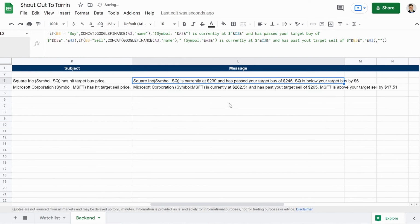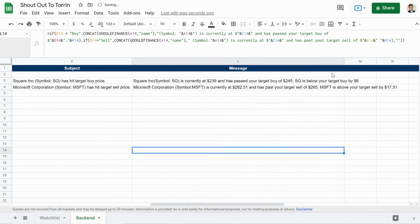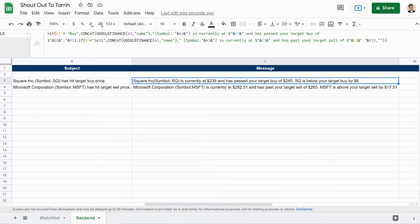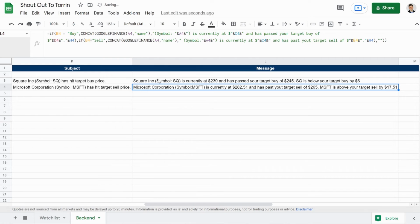Looks like we got it right. No errors. Make sure to drag this down. All right, and you could expand this. Let's see what we have here. So Square Inc. symbol SQ, and look at that. I don't have a space in here, so we actually go back. You see how "Inc." is touching that? That's because we forgot our space right here. So we want to make sure that there's a space there. Now there's a space. Square Inc. symbol SQ is currently at $239, has passed your target buy of $245. Square is below your target buy by $6, and then there's Microsoft, and the rest are blank.